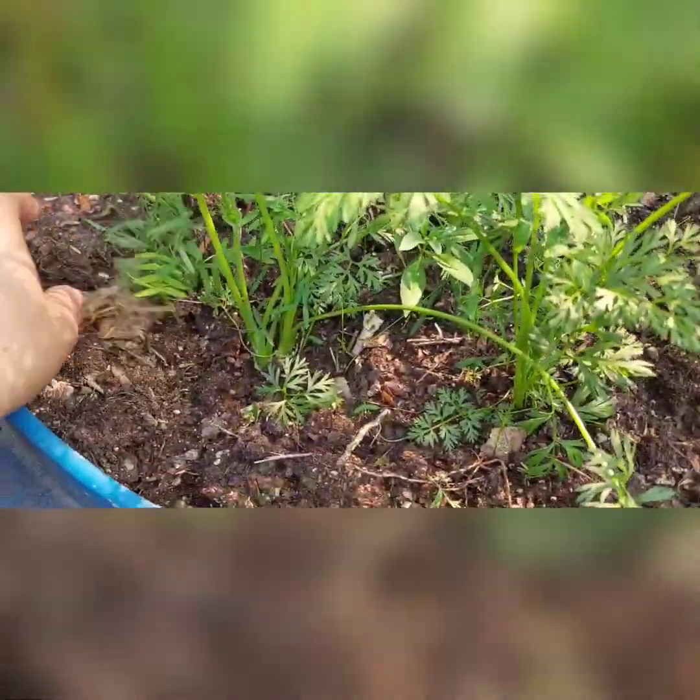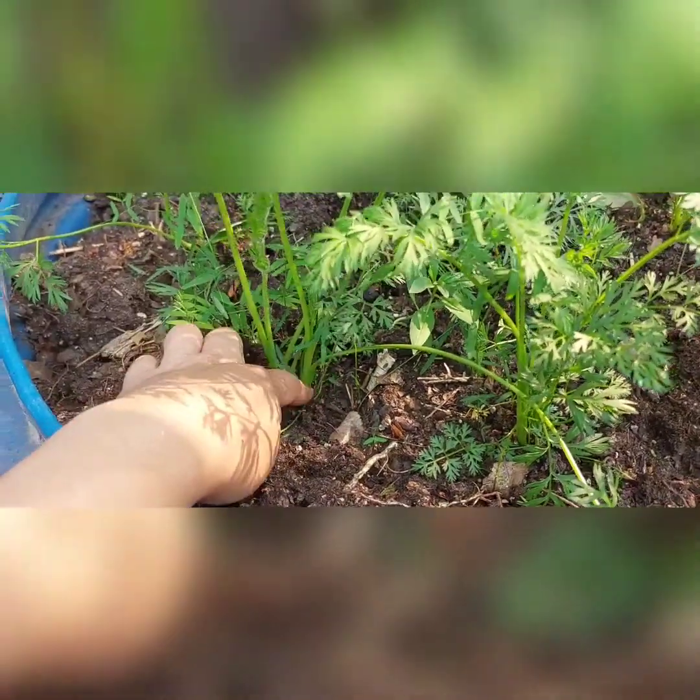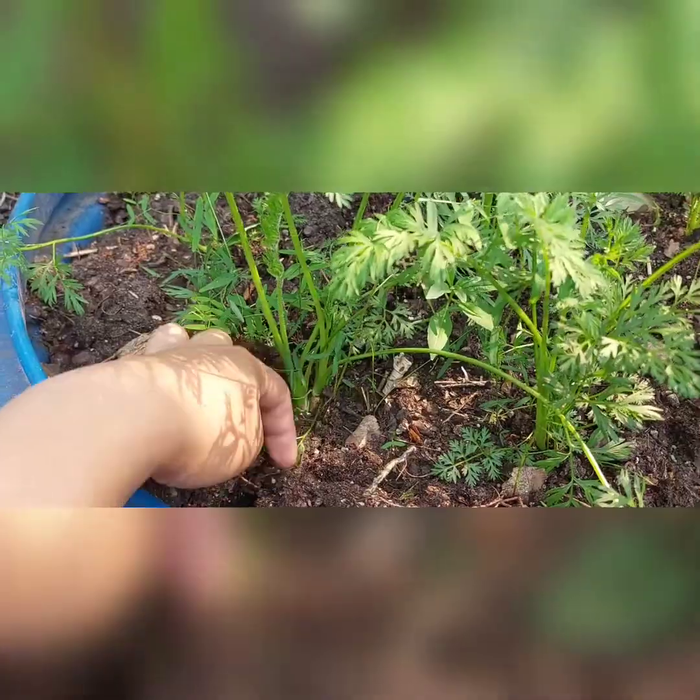Happens, you know. Carrots, this is my carrot. I'm putting a chicken poop in here. Look at that, starting to grow.